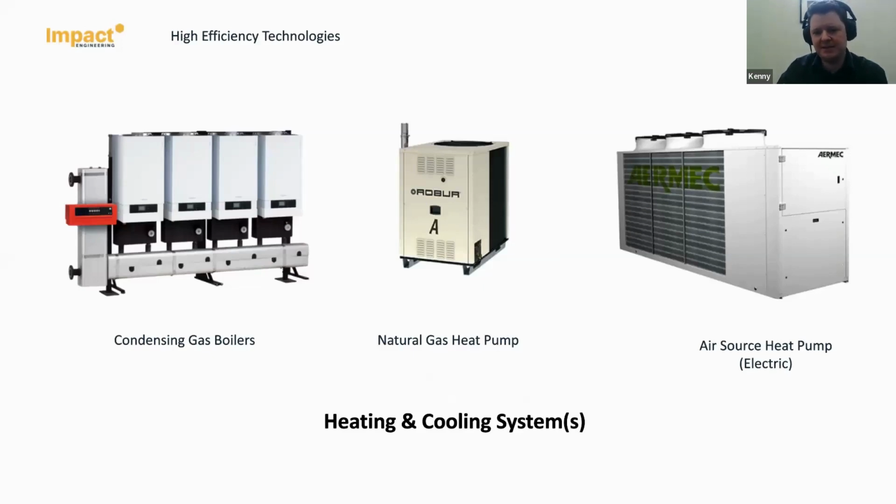So breaking it down by system type. First of all, looking at heating and cooling systems. Traditionally, boilers have been the primary source of building heating for many of the facilities that you operate. There are high efficiency gas boiler options available right now, and a lot of our projects where electrification may not be an opportunity will go towards the condensing gas boiler option. And with these new boiler technologies, we can achieve an efficiency of around 95% over standard efficiency boilers. Often legacy boilers can be 80% or less. So there's a big opportunity to have a significant energy saving right off the bat by installing condensing gas boilers.